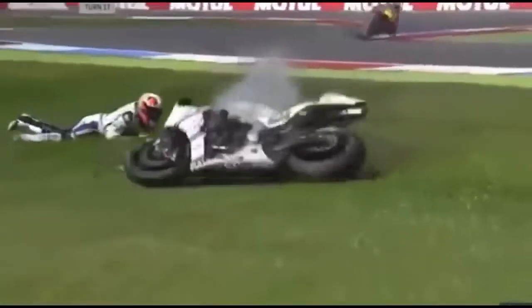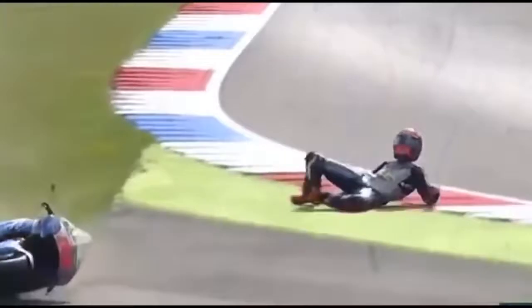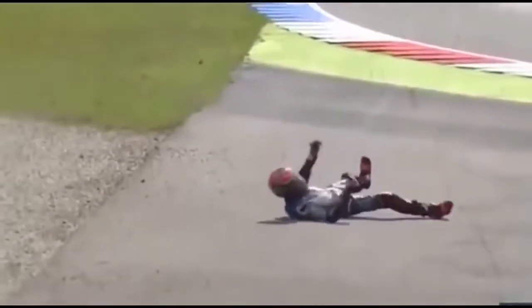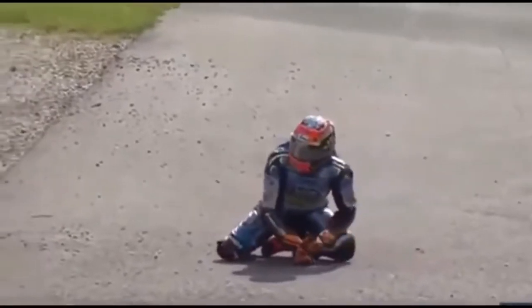Oh, just lost it as he flicked it left. Two minutes, and if he is okay, then he should be able to go out at least for a quick shakedown on the other bike. Oh, another faller. Tito Rabat goes down once again, slides across the tarmac.